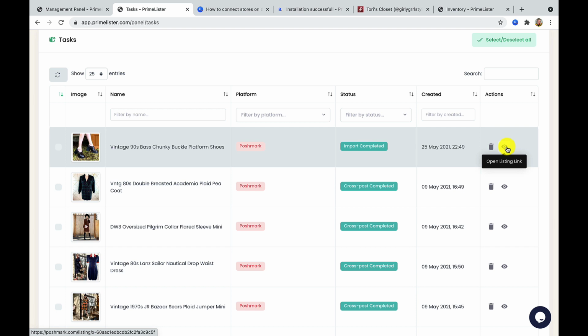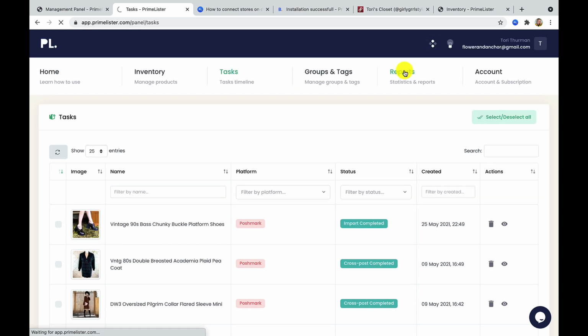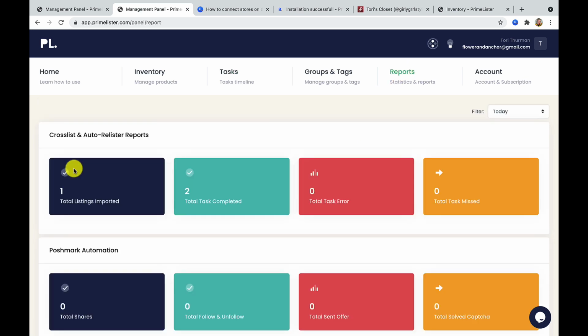When it comes to reports, that's one of those things I have not seen a lot of information on. So you have a reports tab. Again, pretty sure this is very basic information: total listings imported, total tasks completed. It's just going to give you an at-a-glance view. So it's not going to be super detailed, but it is going to give you some information on statistics and reporting.